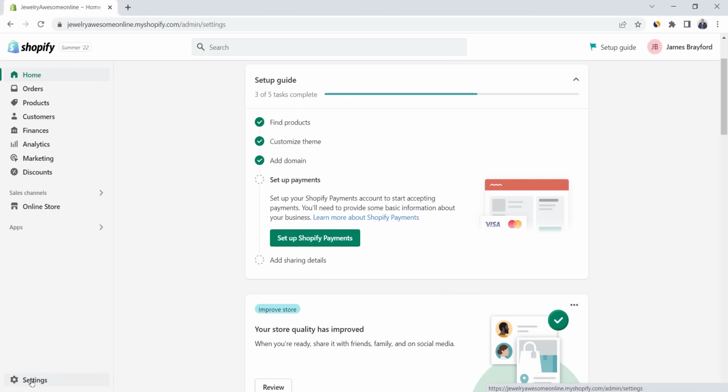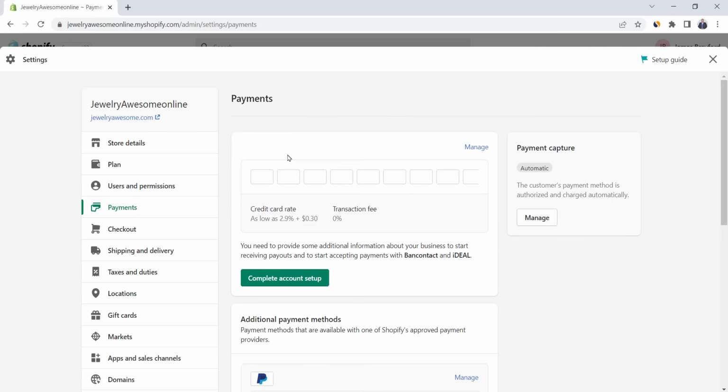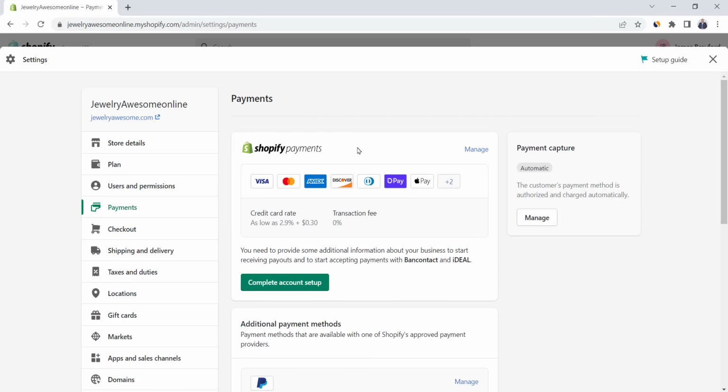So now let's go to Payments. Here, we need to set up our payment providers so that our customers have options to check out and pay for the products. And we can also actually get paid when somebody buys something on our store. So the easiest payment provider is Shopify Payments. You can simply click on Complete Account Setup right here, enter all your information, and then people will be able to check out using credit cards, Google Pay, Apple Pay, and so on.